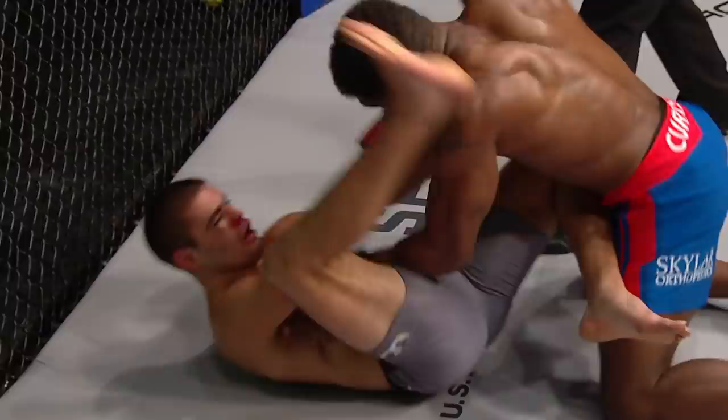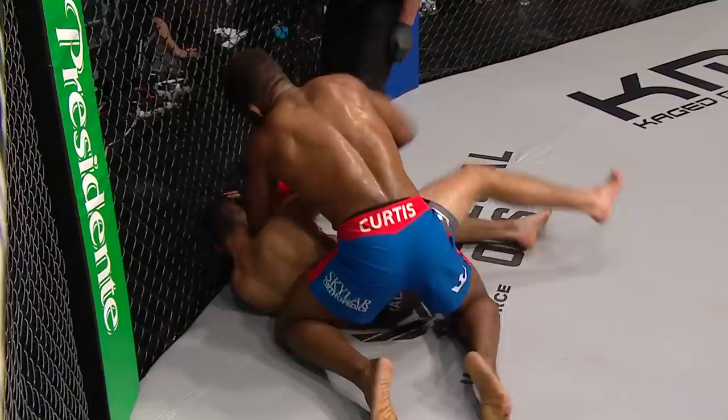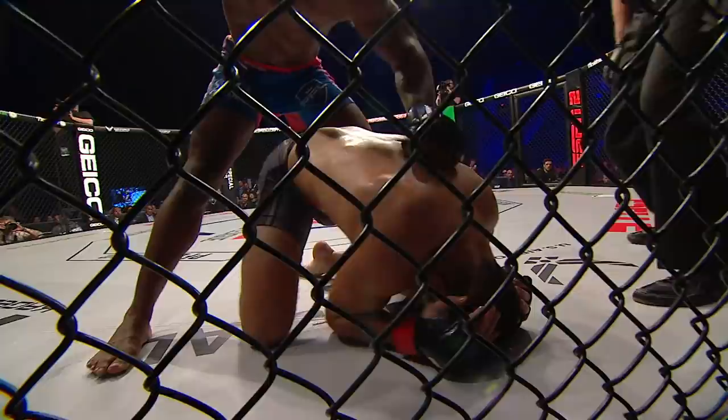Can the action man finish with 1 minute left? One bonus point on the line here if he can finish this in this round. Andre Fialio doing his best to just survive here from the bottom. Referee close, near a stoppage here, if Fialio can't improve.